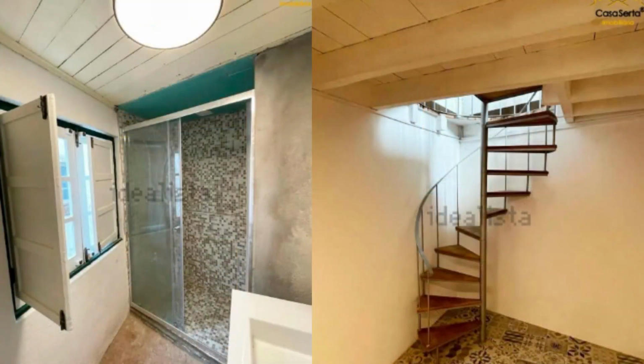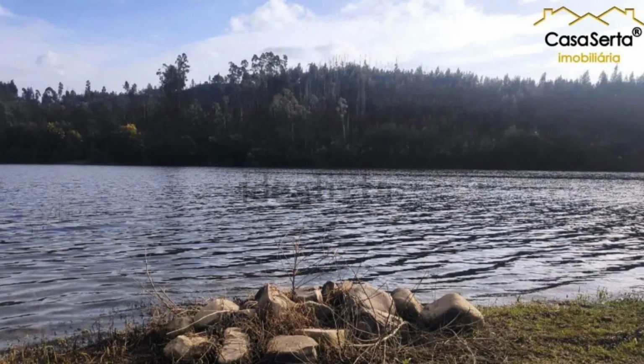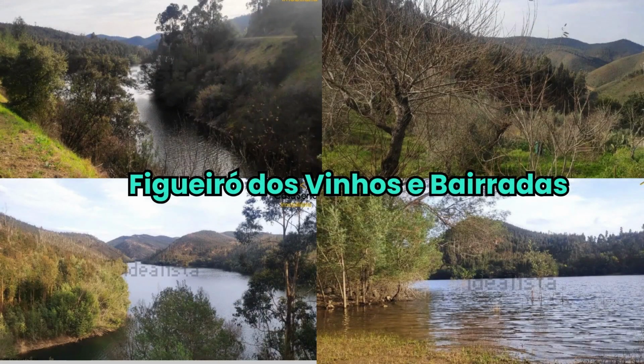This proximity to the river means you're just minutes away from water activities, picnics, and outings with family and friends, adding a touch of adventure to your life in this serene setting. Situated just 5 minutes from the vibrant village of Figueiró do Vinhos, you'll enjoy convenient access to essential public and private services, blending the ease of town amenities with the peace of rural life.